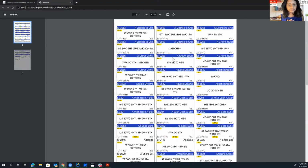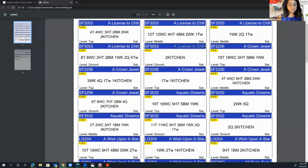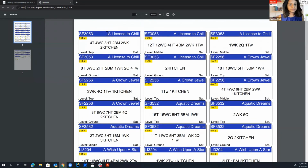We can see that each sticker has the name of the property. So that first one, A License to Chill, there's the name of the property. The highlight in blue just signifies that this is a blue ribbon property, which is just a higher tiered property in the company. It also has on the bottom left of each sticker which floor these items belong for. And the most important part, it has a list of the actual items that would be located in that bag.